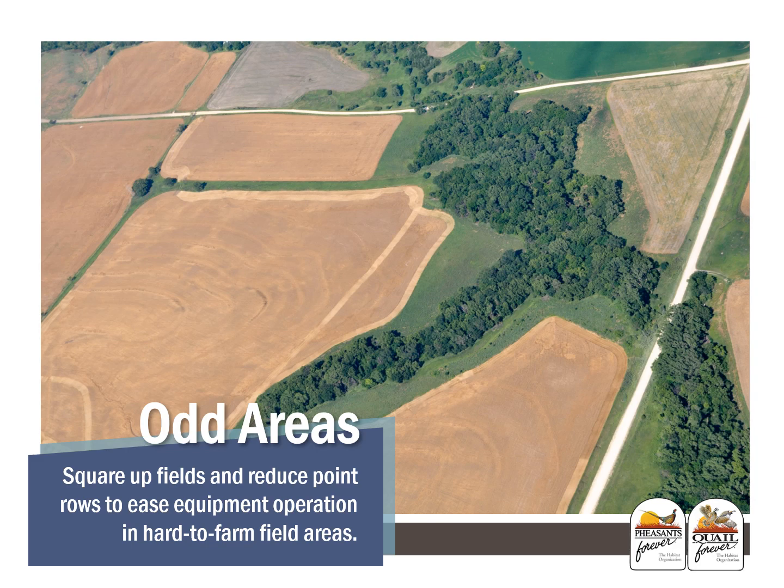Machinery management decisions should also be considered in field operations. Often odd field shapes, obstacles, or contour farming will require operators to increase the complexity of the machinery maneuvering. This usually reduces machine efficiency and crop input efficiency. In this picture, you can see some odd areas of these fields. You can use conservation reserve program practices to square up fields and reduce point rows to ease up equipment operation in hard to farm field areas.